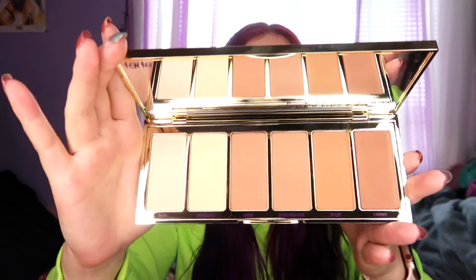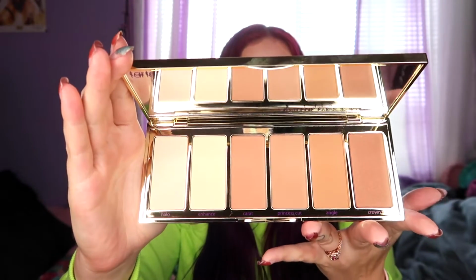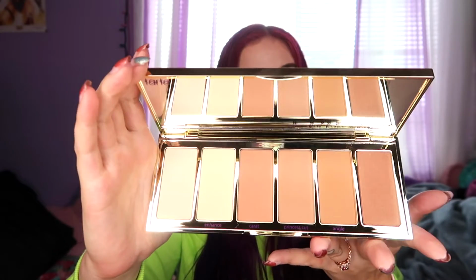Oh my goodness. And I got the Park Avenue Princess palette. Let's see if I can get this baby open. This thing is heavy. Ooh. That's pretty. Look at this palette. Oh my goodness. Those are beautiful colors. Those are gonna look great on my skin tone. They're lighter, they're pretty. Oh my gosh.